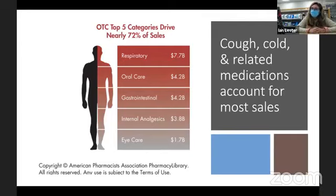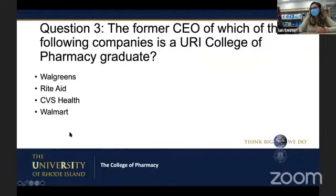A survey found that consumers save up to $750 million a year using non-prescription cough and cold medications that were once available by prescription. And so that's where we see lots of different medications being used.